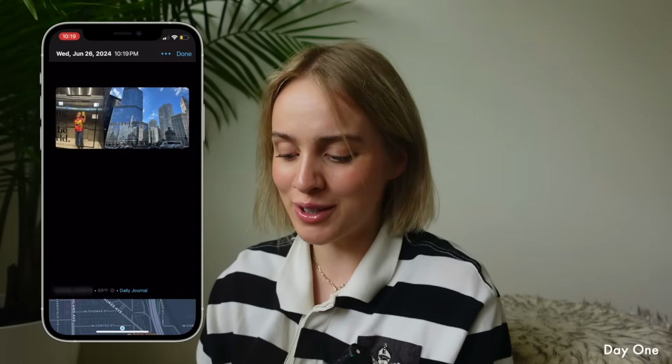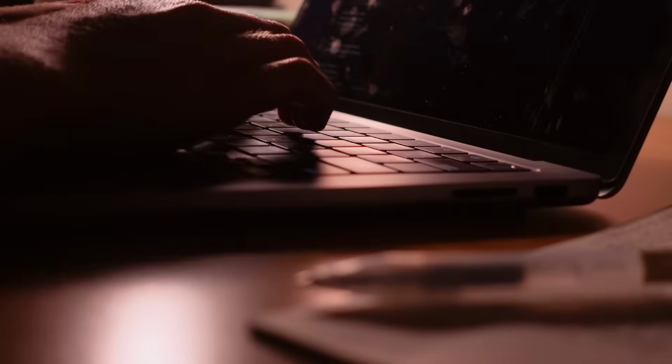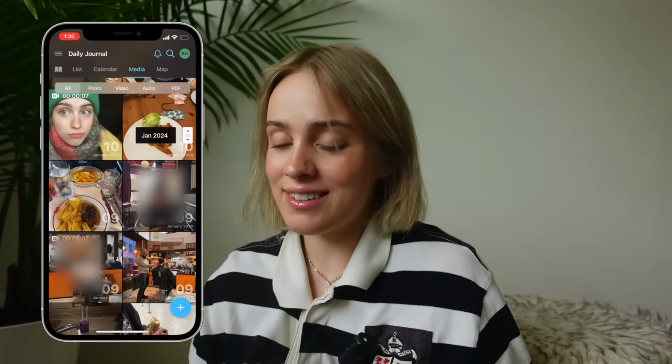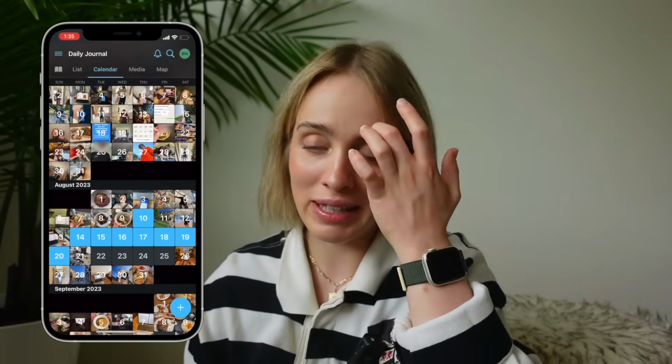So this has been one of the most rewarding habits that I have ever stuck to because I can now scroll through 3 years of journal entries. I can look at this gallery view, I can see where I've been on a map, I can click any day on the calendar and see what my life was like then.